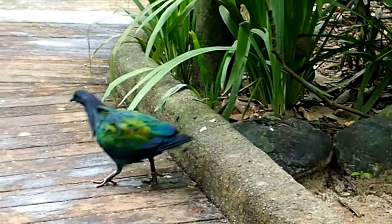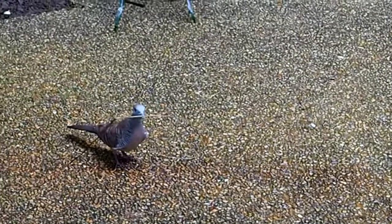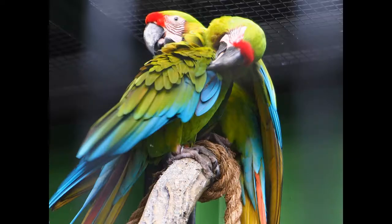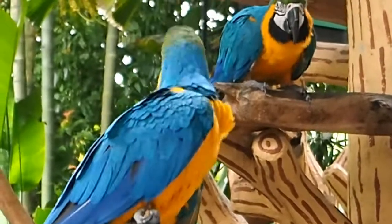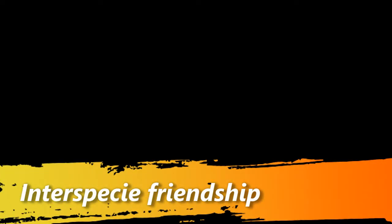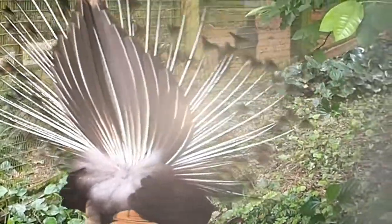If you have the time and the stamina, you can spend the entire day and get to view all 5,000 birds across 400 species in their modified habitats. The park takes pride in their breeding and conservation efforts, housing 29 threatened species. Jurong Bird Park is currently the world's largest bird park in terms of the number of birds, and second largest both in the number of bird species and land area.